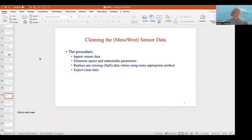So the procedure is simply import the sensor data, eliminate any of the sparse or undesirable parameters. There are a collection of missing or not a number data values, and we have to replace those using whatever the appropriate method is. There may be a set value like 0 or a median of local data, and then we export the clean data as a CSV file.